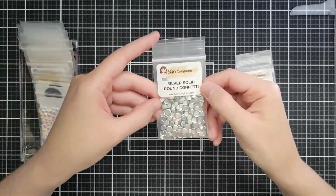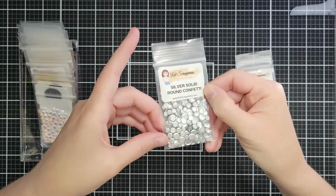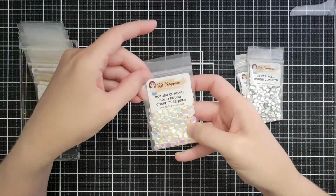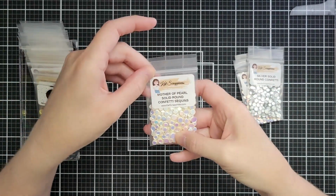And then this is the silver solid round confetti, which is exactly what it sounds like. I was running low on silver. This is the mother of pearl solid round confetti sequins.